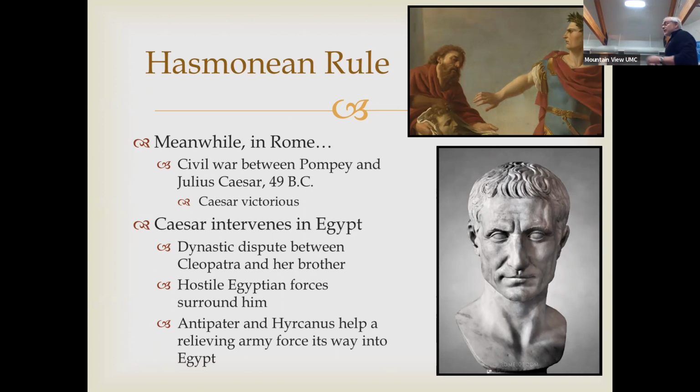But remember, Caesar is there. He only has 4,000 troops under his command. And so what happens is the Egyptian king, basically his general, rallies the royal army of 20,000 soldiers, and they lay siege to Caesar.